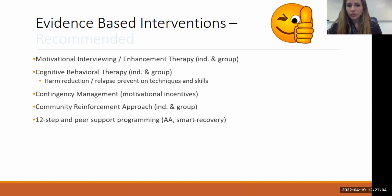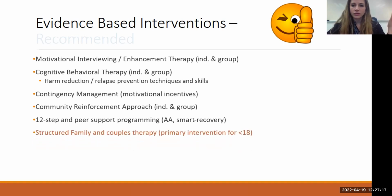12-step is a recommended program for people, but it works for who it works for. So that's not a blanket recommendation. SMART Recovery is another peer support program that is not 12-step based. So kind of encouraging people to try and find the one that works for them. Family and couples therapy is hugely recommended. And so really trying to work on those social networks whenever possible.